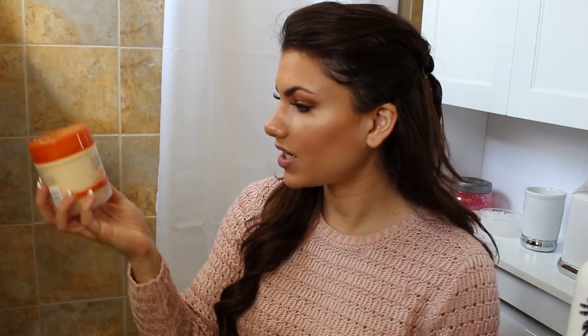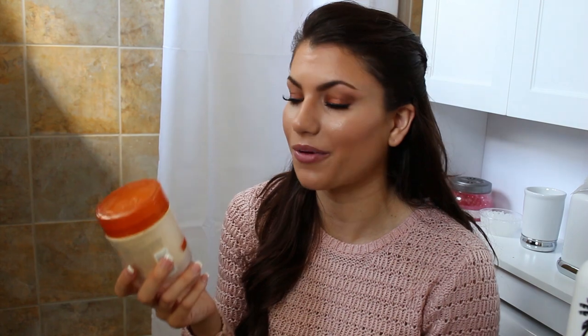My Neutrogena Triple Moisture Deep Recovery Hair Mask. I love using this stuff. It's honestly amazing. I usually have like 3 backups of this because it's so good and I don't ever want to run out. My Tresemme Rejuvenating Mud Mask.